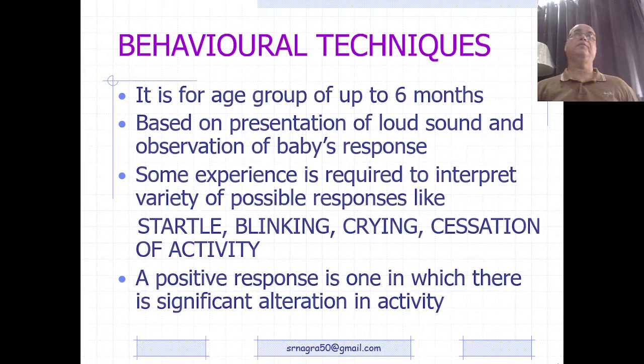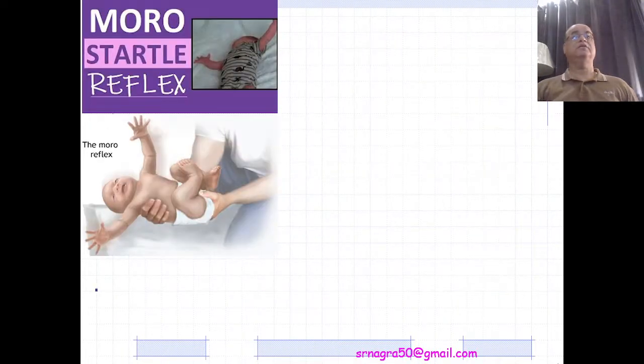This is for newborn babies up to 6 months of age, based on presentation of a loud sound and observation of the baby's response. Usually the response to a loud sound is startle, blinking, crying, or cessation of activity. A positive response is one in which there is significant alteration in the activity. For that, we do what we call the Moro reflex. It is also called the startle reflex.